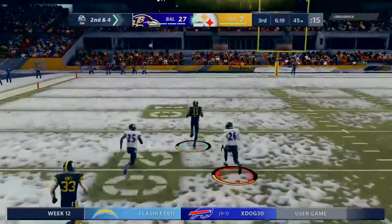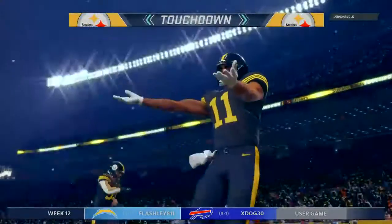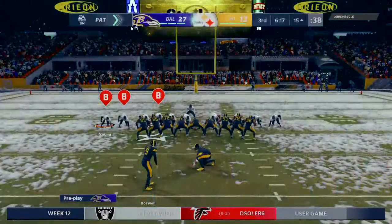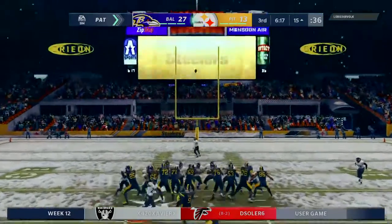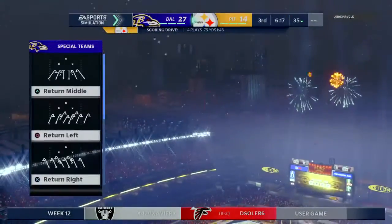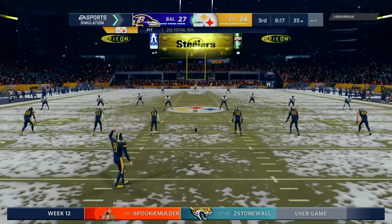And now nothing but green ahead of him. And into the end zone. Touchdown, Pittsburgh. Chase Claypool, his first touchdown on the year. And the Steelers are able to close the gap just a bit. The point after, no gimme in the snow, but it's up and good. And that cuts this lead down to 13.